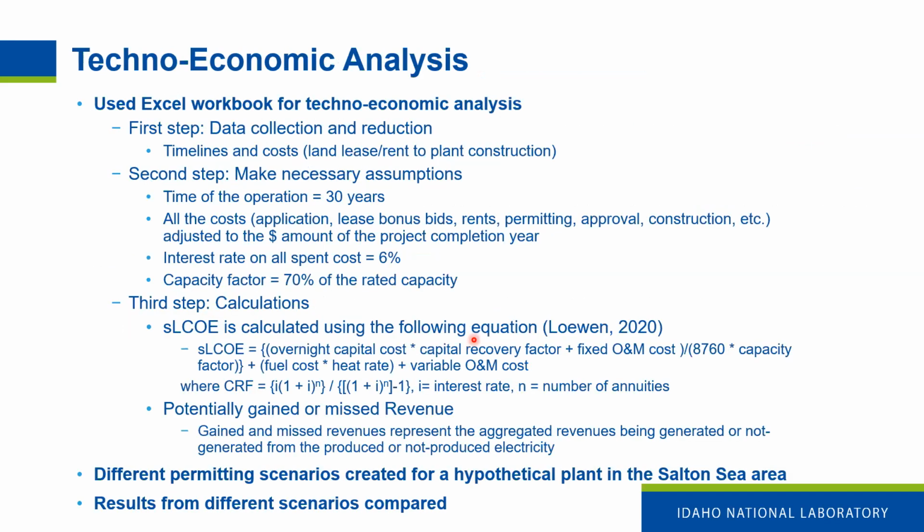And for the techno-economic analysis, we developed an Excel workbook. First, we collected data from existing power plants. That took a lot of effort; just getting all the data was quite difficult. We were able to at least collect some data that we can use to actually conduct this TEA for a couple of sites.